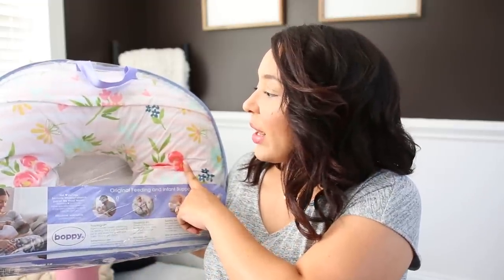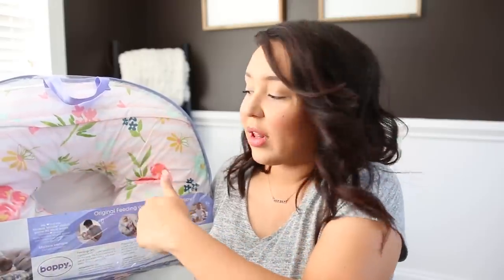My Boppy pillow. This one I got at Target. This color, I think you can only get at Target, like this slip cover that comes on it.